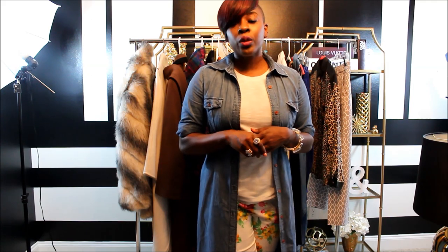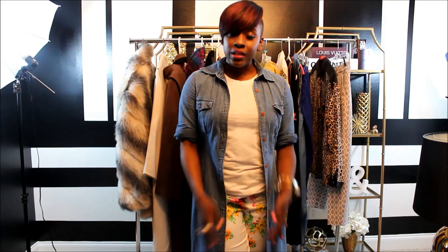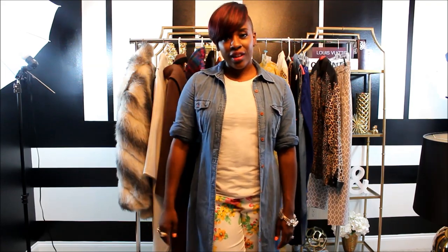Okay, so I'd like to leave you guys with a little tip. I'm going to call them Stylish She Thrift Tips. So when you guys are looking around at thrift stores, make sure to check for dresses that button down. Button down dresses make awesome dusters and jackets like this one that I'm wearing now. And you can go up sizes and down sizes because it's more of a jacket. Like, this doesn't have to button. It's actually a size 2. We know I have not been a size 2 since I was 2, but it works. So there's your tip for today. Button down dresses make great dusters and jackets.